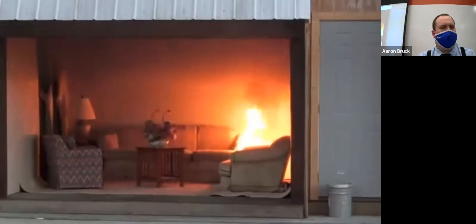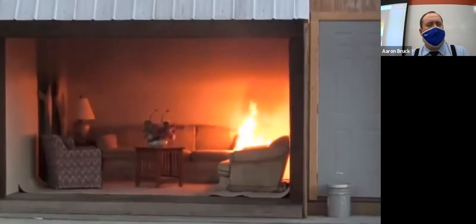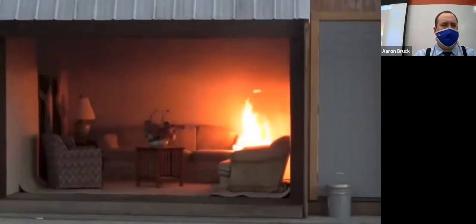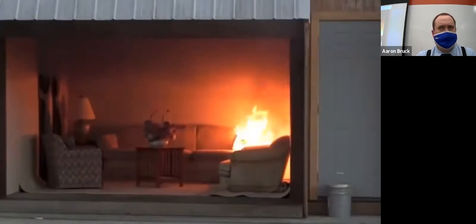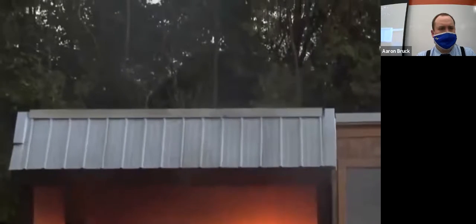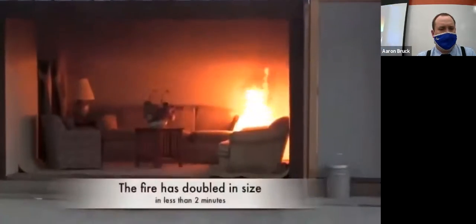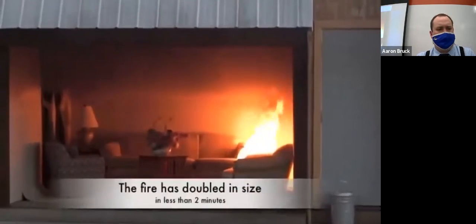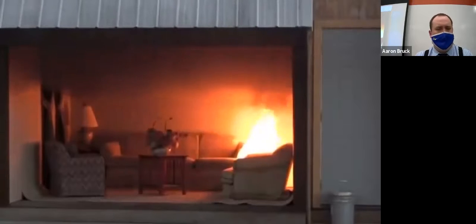So hopefully, if you'd been home, you would have been able to exit your home already, dial 911. It takes about 2 minutes to make that 911 call and get the fire department on the road, and then it'll take us 4 or 5 minutes to get there. So about the same time that this room will be going to 1150 degrees, you hope that the fire department's arriving and extinguishing the fire.